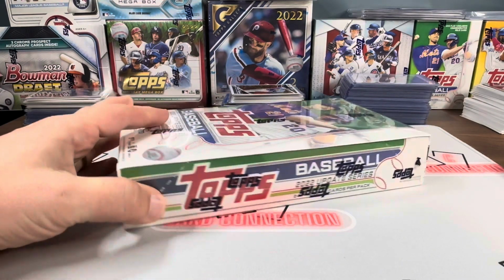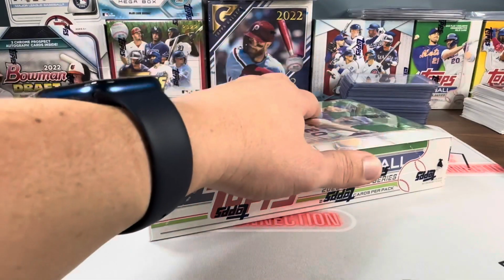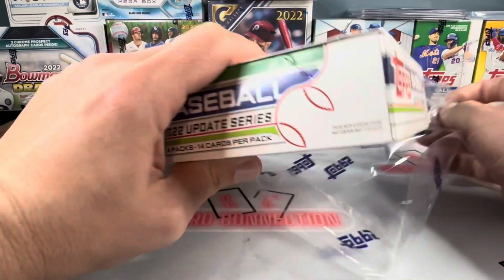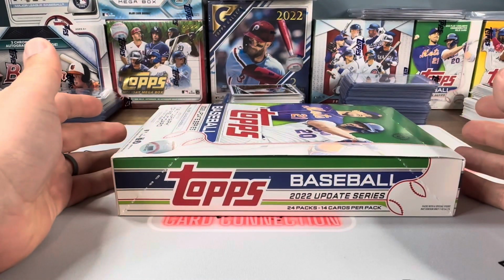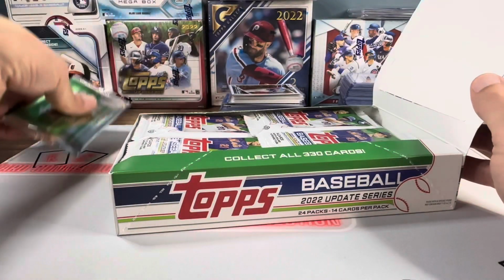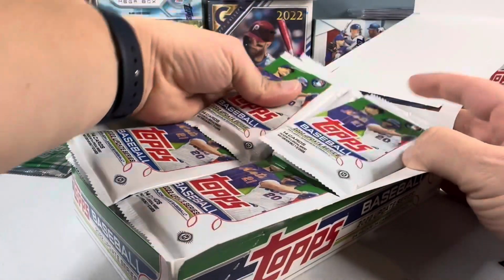Today I'm going to share this amazing find that I got. I picked up this hobby box of 2022 update from a LIDS at the mall, which I never go to. But Lucky Peter has been talking all about LIDS and finding update. So I went there and they had one of these hobby boxes and I paid $99 for this. So, heck of a deal right now, especially if they're going close to $150 for a hobby box. I was stoked to get it for $99, so I'm going to go ahead and just rip it and see what we can get. That's a heck of a value for a hobby box right now.